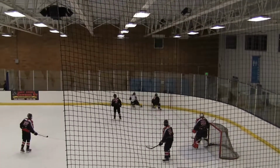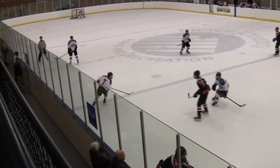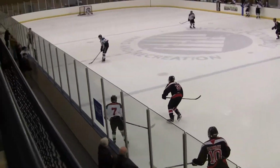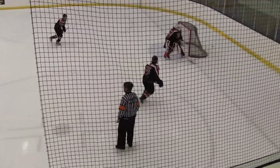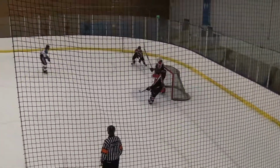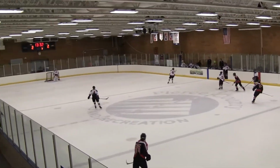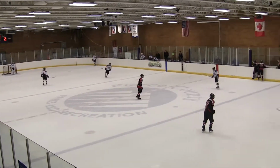Pfister into the corner. He'll sweep it around the wall. Yakeley takes a second. Back to Triplett. Triplett up to Yakeley. Up the wall to center ice. Right back in. Tacoma sends that. Pfister will get it and just launch that up the wall. That'll be icing. Good time as any to get in a line change.